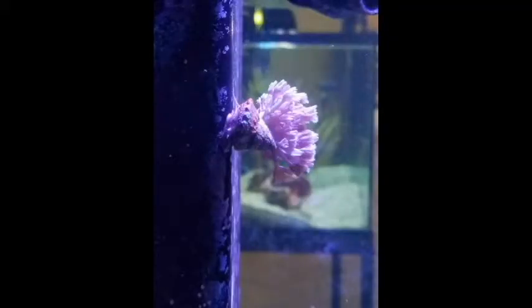I could keep it off of the rock. I can keep it contained there so it doesn't grow everywhere and take over my macros. But I can still have it. I can still have a coral in my tank, and I can handle the excess growth from it. So I think that will actually work, getting it to grow on the back of my glass. It's a really interesting coral because it actually does pulse.